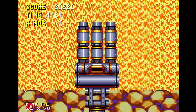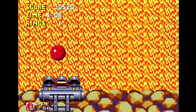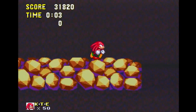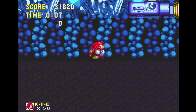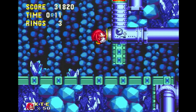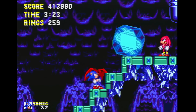At the end of Act 1, a battle with a giant robotic hand ensues, and when that is defeated, the volcano cools and a vastly different audio and visual setting ensues for Act 2. And this is when Sonic & Knuckles goes from being just another Sonic game to something that has the makings of a classic. At the end of Lava Reef Act 2, Sonic and Knuckles' paths diverge.